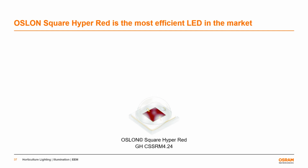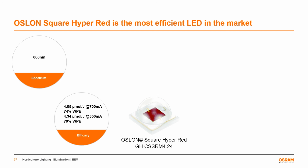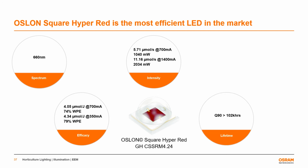Direct emitting at 660nm, the Oslan Square Hyper-Red achieves 4.34 micromole per joule at 350 milliamps. The LED reaches an output of 5.71 micromole per second at binning conditions and 11.16 micromole per second at the max driving current. Even at the maximum driving conditions, the efficiency is still at 3.57 micromole per joule. Osram OS uses a highly robust chip and can show a Q90 of 102,000 hours, offering the lowest system costs when incorporating a dual peak solution.